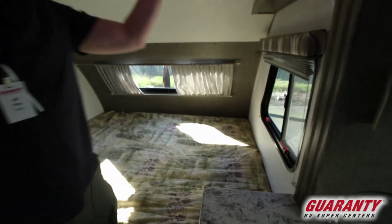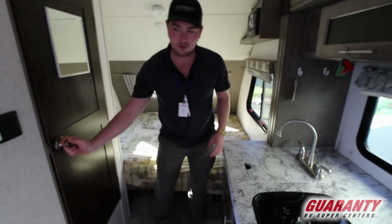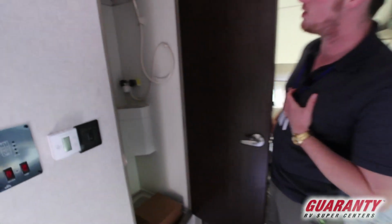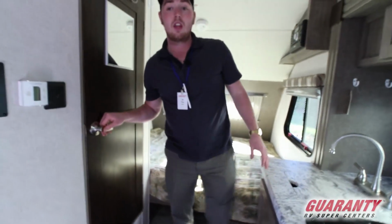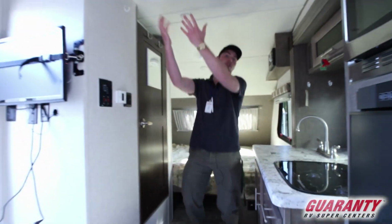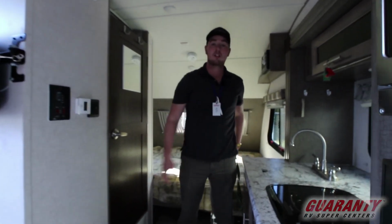Now you will get a kind of radio system, DVD player, everything like that as well in here. So if you love your music like I do, you can actually enjoy it. Nice little bathroom, doesn't take up a ton of space, which allows you to actually have livable space in here. It does come with a heater and a heating system and an AC system, so you can take it anywhere you like to go.